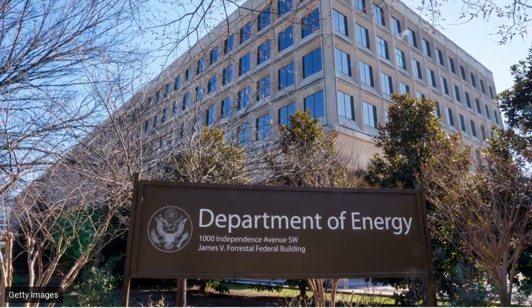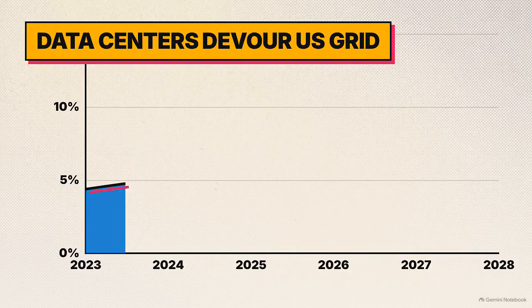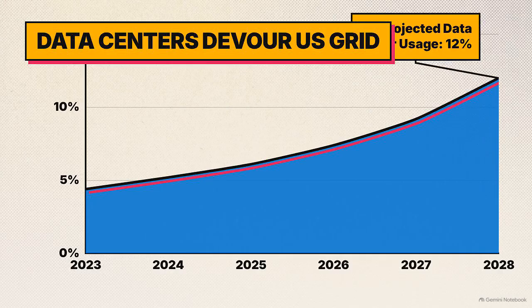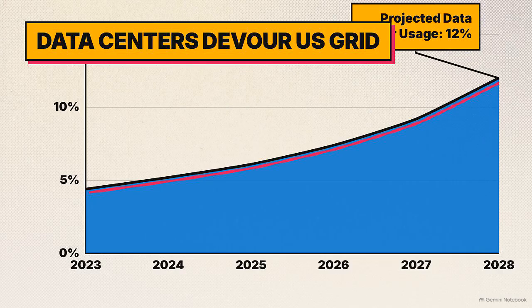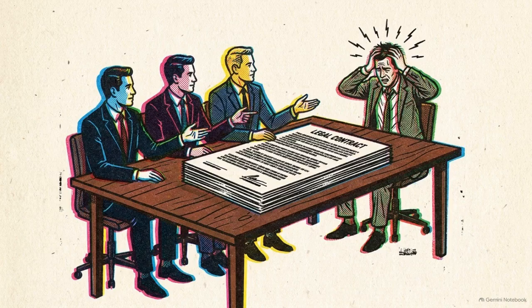Physical grid limits are now aggressively driving up the cost of hosting capacity. The Department of Energy projects that data centers will consume up to 12% of total United States electricity by 2028. Your conventional web hosting server is now competing against high-density AI accelerator racks for the exact same facility power and cooling budgets. On the software side, prices are being squeezed by aggressive vendor consolidation.